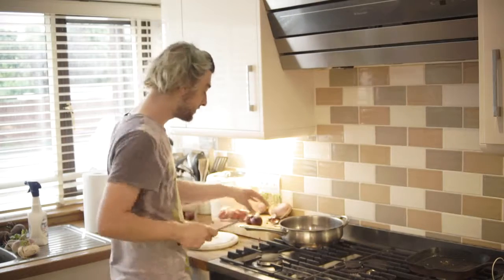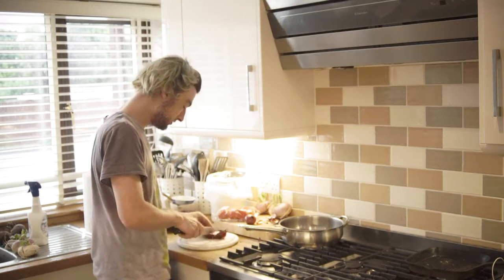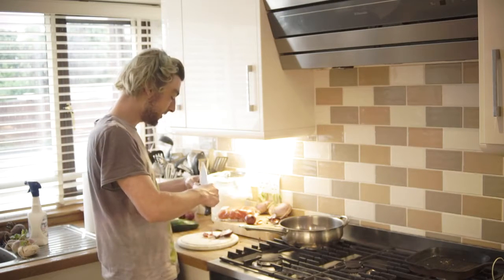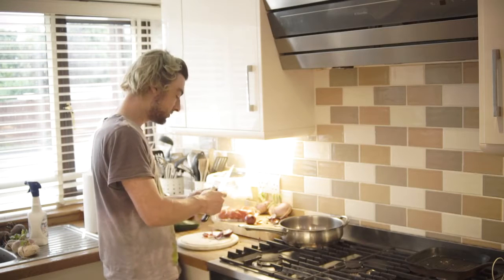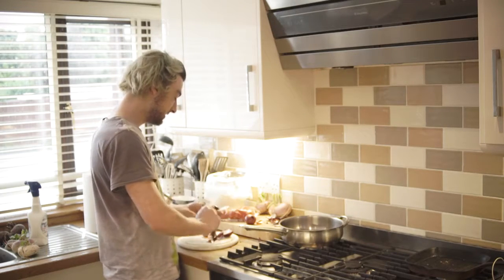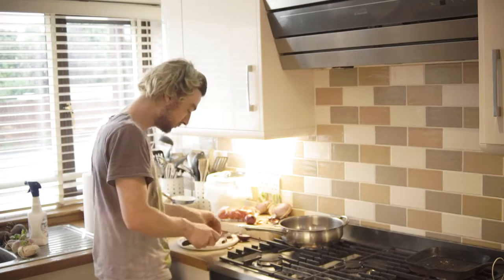I feel so grateful as well that I live in a world where I can grow my own food. I say a world, in a part of the world, because there are parts of the world where people have great difficulty in doing simple things like living a normal life and growing their own food, and I'm very appreciative of what I have.